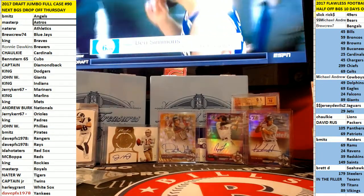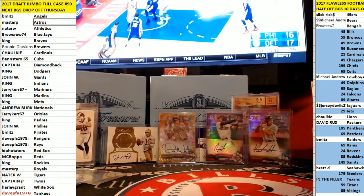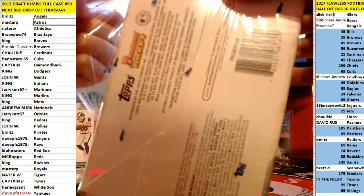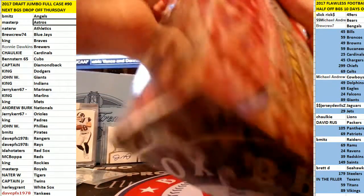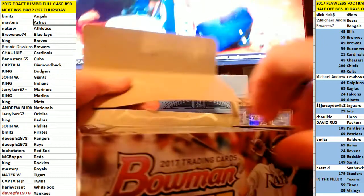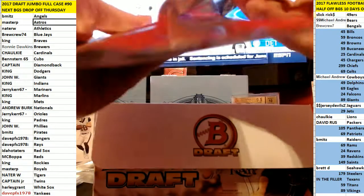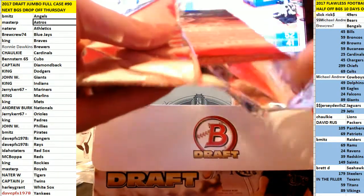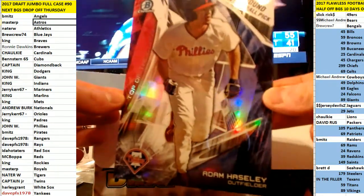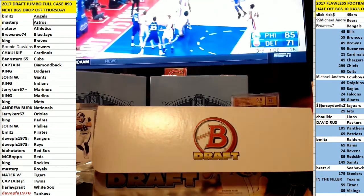Four boxes down, four to go. Like some good color. That's nice, Gleyber. Box five. Backstabber. Adam Hasley. I think that's the first Adam Hasley box topper I've seen. That's the version out of 99. 99 on that topper.